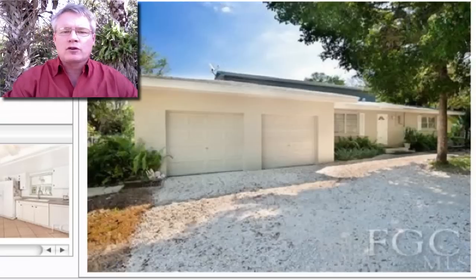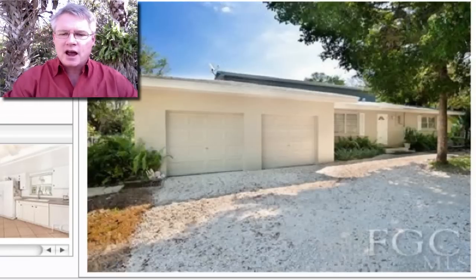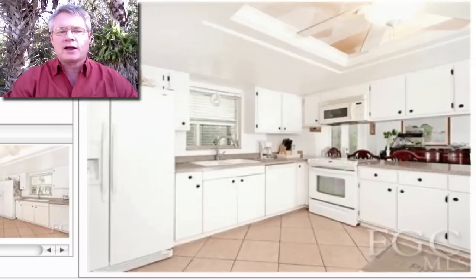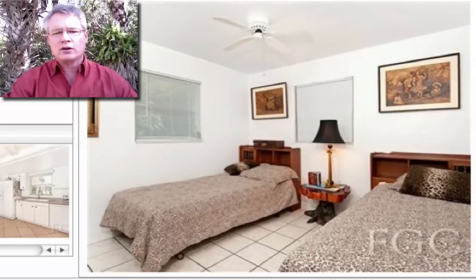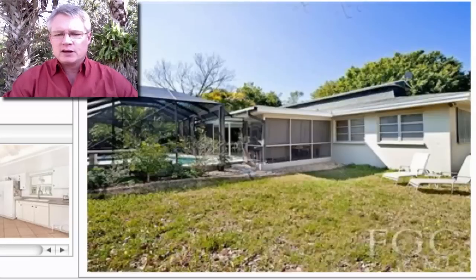But this great home over on Palm Street is a 2-bedroom, 2-bath, 2,000 square foot short sale, has tile floors throughout the home. Double garage, has a lovely open great room floor plan. Updated master bath, has double sinks and a jacuzzi tub, tub shower combo kind of thing. It's a true gem, and this home has a spacious lanai and a screened heated pool with state-of-the-art cleaning system for the pool. This makes this a pretty cool deal and one of the best buys at $399 if we can get it to close as a short sale.